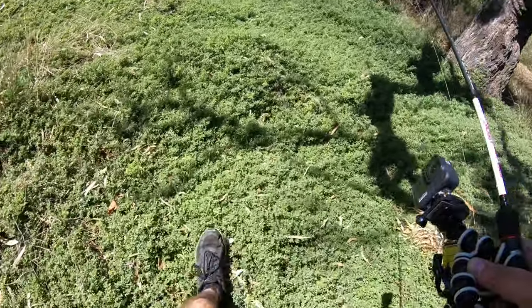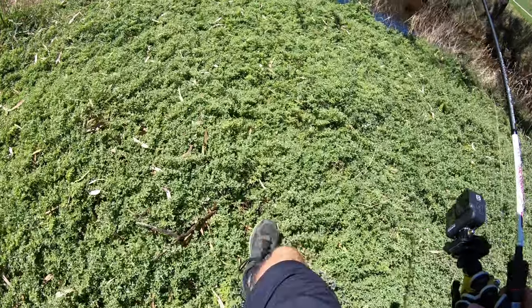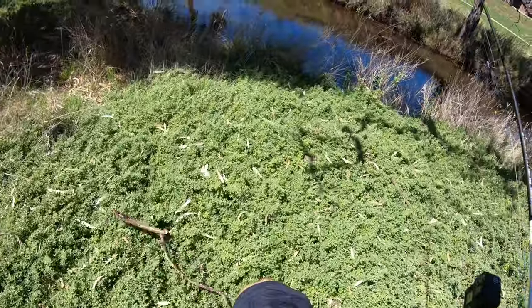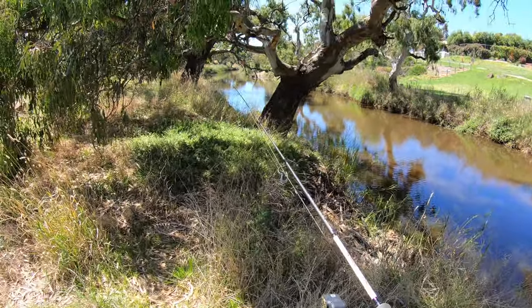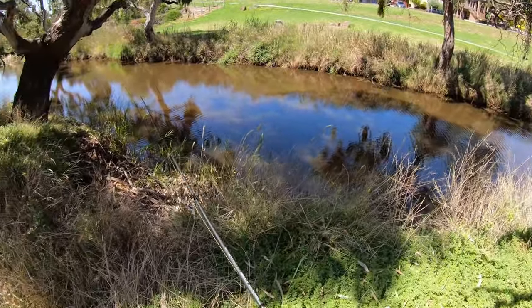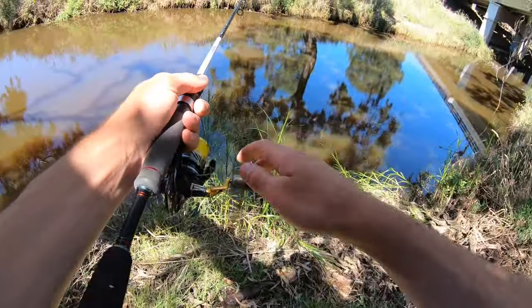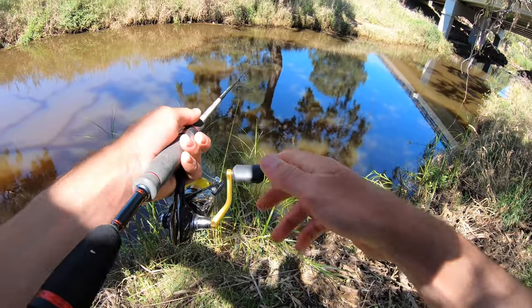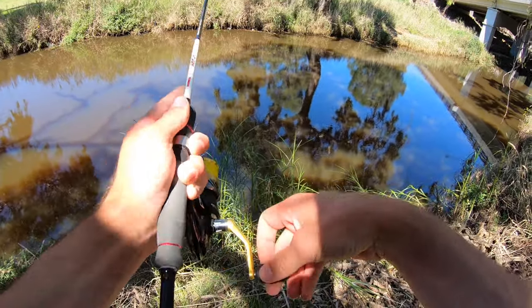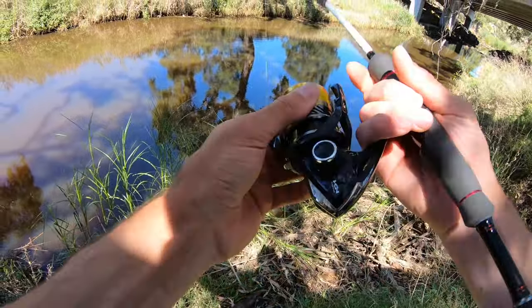This high grass, not so much. It's a bit thick though, but places like this look pretty good. Looks pretty good in here. So just flick along this whole creek and hopefully we can get a fish. Just flick in here. Perfect. Beautiful. That is exactly what I want.